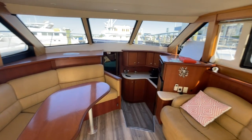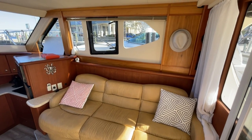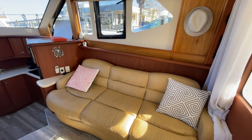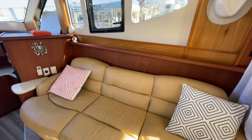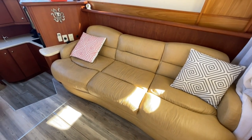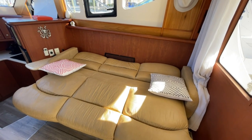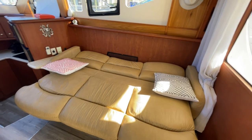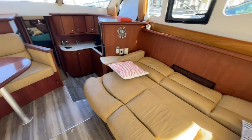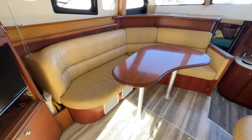Just look at how open and spacious this Silverton 34 convertible is. Absolutely wonderful. I do want to point out that this boat has two staterooms. One of them has bunks, but additionally, this whole couch makes out. And I'll just show you right here. And that took me about 3 seconds to pull that out. And you could have two additional people sleep here, a total of six people on this boat. And honestly, someone could even lay out on that couch as well.